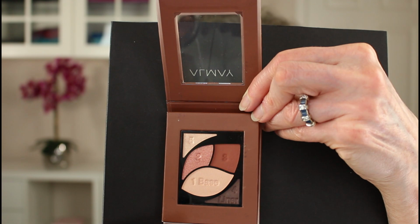We'll see. So the color designated as number 1 goes on the inner 1/3 of the eyelid, color number 2 goes in the middle of the eye, and number 3 goes on the outer corner as well as the crease. And it's suggested that number 4 be used as an eyeliner. So here are the colors I'll be using.